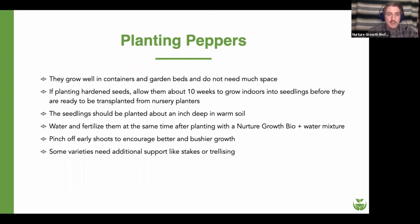So planting peppers. They grow really well in containers, and also garden beds. If you're planting seeds indoors to eventually harden off, you want to plant them about 10 weeks before you want to transplant them outdoors. The seedlings got to be planted about an inch deep in warm soil when you're ready to transplant them. Same with every plant here on the list today, we recommend that you fertilize right at time of planting, get that root zone going. You really want to beef up the root development of the plant.